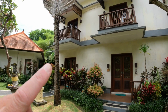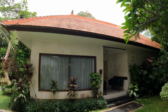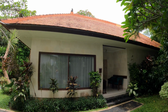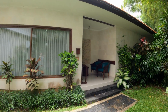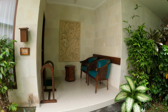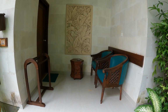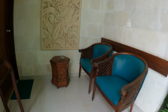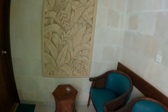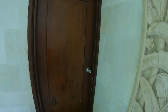So these are like deluxe and standard rooms, and then this is the bungalow. So this is a bungalow here at the RESPATI hotel. Let me just take you in and show you around. So you have a little balcony area here that greets you as you enter the front door. You have a clothes rail for your laundry. You have 2 chairs and a little table. And I'm going to just take you inside now and show you the room.